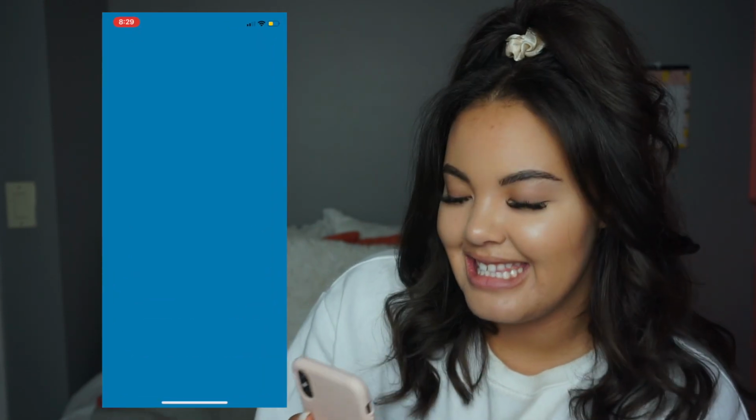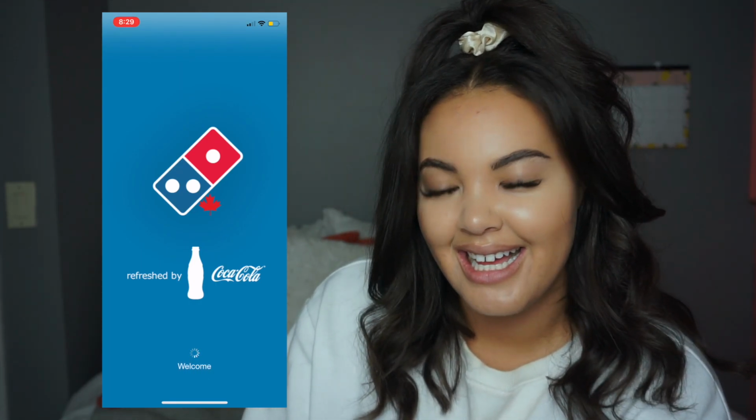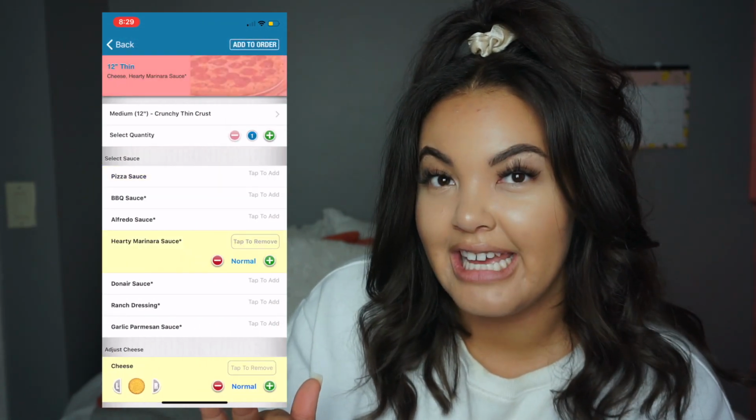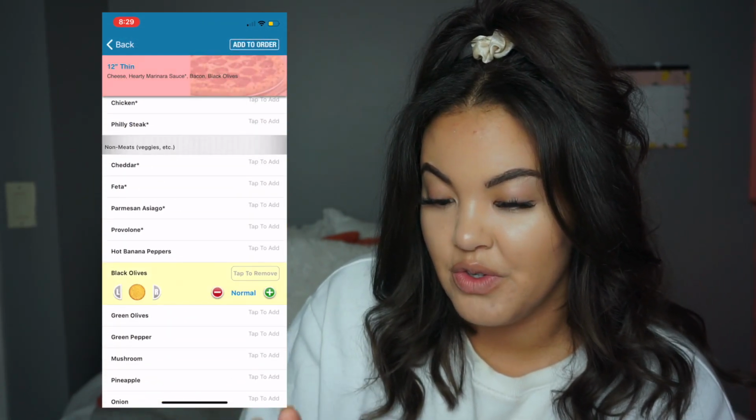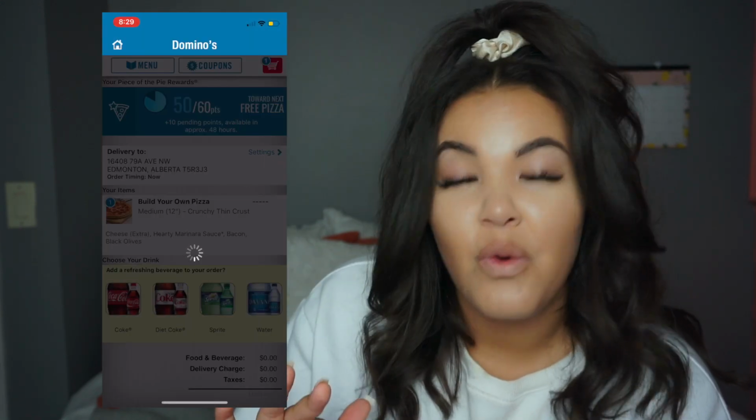Last but not least is the Dominos app. I literally used it today to order a pizza. But basically, this is all it is. It's just a Domino's food tracking, food ordering type of thing. So you can choose delivery, you can choose takeout, whatever, and you can just order your pizzas.